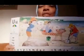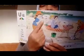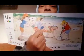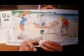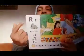Now, what words can we spot? Can you help me spot all the words that have got the sound in them? Yeah, we've already spotted umbrella. Yes. And look. Mum. That's mum. And we have rug. That's the thing that they're sitting on. It's like a carpet. Yeah? And we have bucket. There's a green bucket. Yeah? Very good.